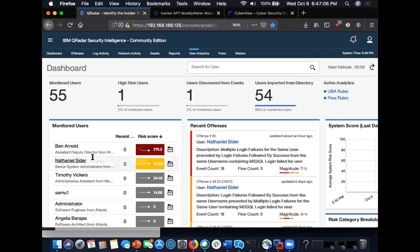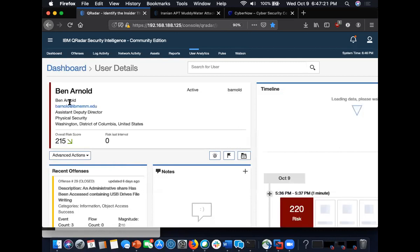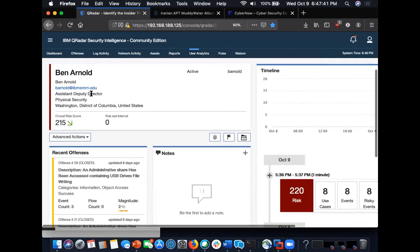So we'll go ahead and go into this user right here. You can see from the colors on screen that this person is flagged as our one high-risk user right now. And for anyone familiar with American history, you can tell that the guy named Ben Arnold is probably a bad guy. Very famous person during the Revolutionary War, an American general who switched over to the British side to fight against the Americans back in the 1700s. Yeah, again, history major, had a little fun when creating this. And you can see from his job title, this guy is an assistant deputy director of physical security at an organization in Washington, D.C.